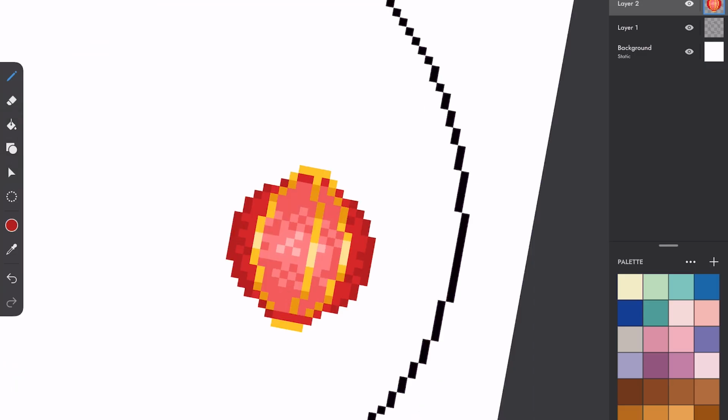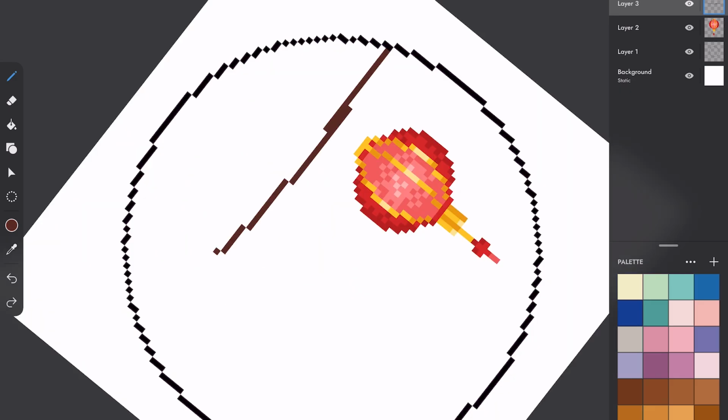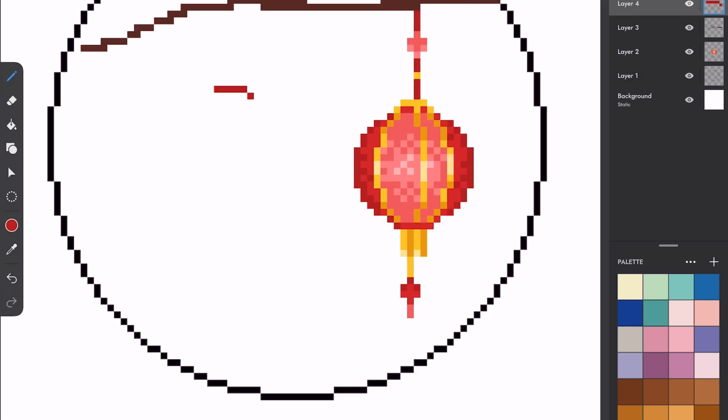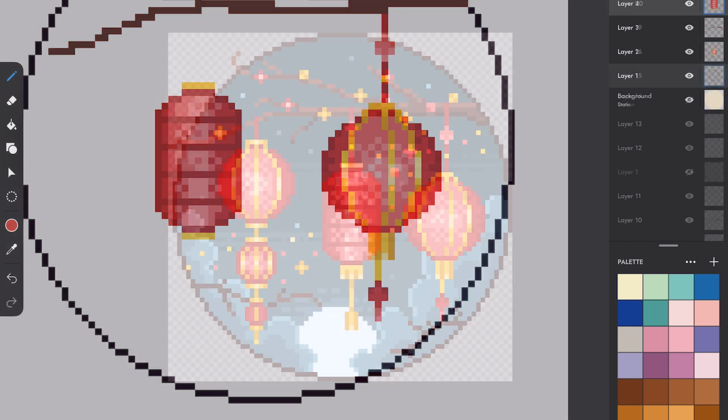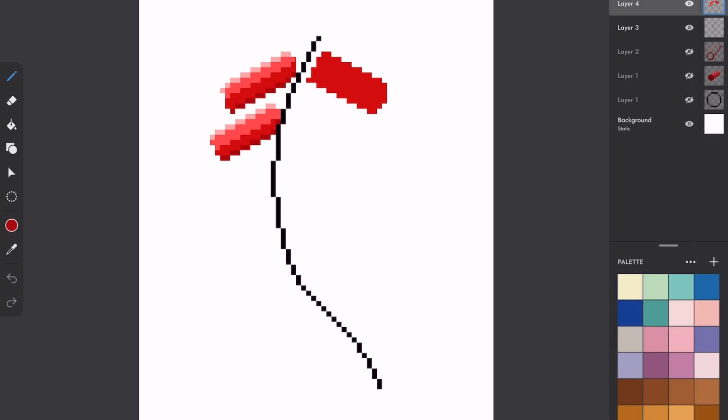I'm thinking he wants a dragon, as it is Year of the Dragon, but I thought I'd start off with something a little bit simpler first, so I thought I would go with some traditional Lunar New Year lanterns, and overall quite happy with this one, liking the colour palette and the contrast between the red and the blue sky. As for now, I'm going to move on and do some firecrackers, as that's also quite a staple in Lunar New Year.